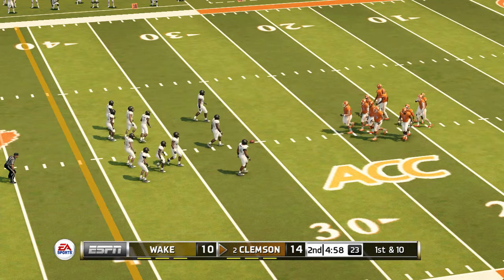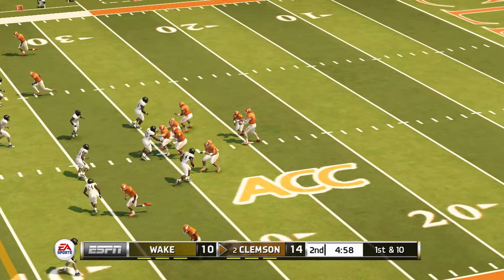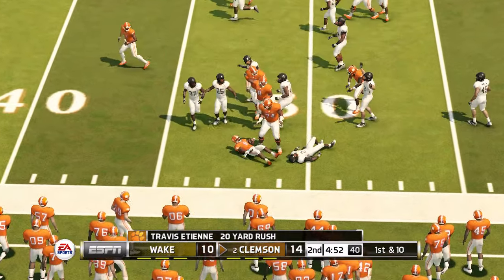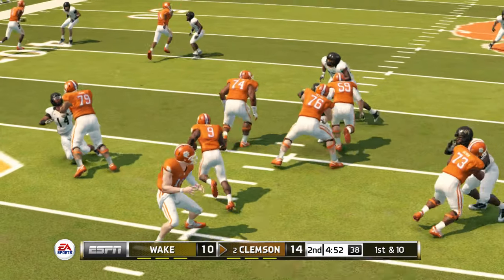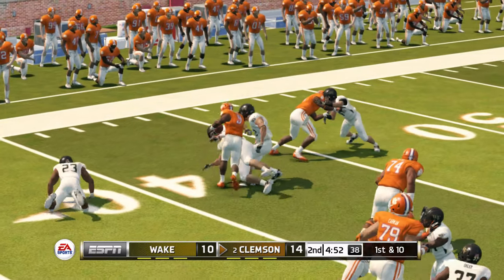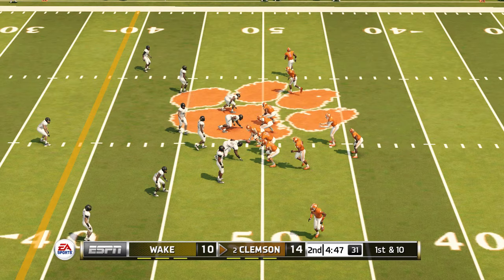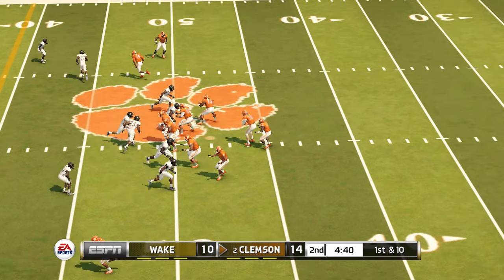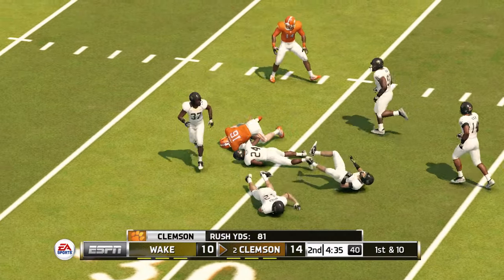Momentum swings have been fairly even. And with so little separation, this game can be drastically changed on just one or two plays. Clemson is up four. Makes it out to about the 49. First and 10, ball on the 49. He's on the run. Now he's going to run and watch out. And he's taken down at the 29.